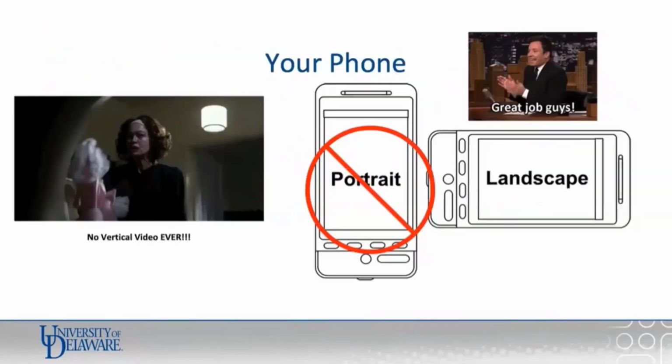This is an example of what to do and what not to do. This is what we give to our agents when we have them filming out in the field. We say no vertical video ever. Even if it looks cool on TikTok, it's not going to look cool in a professional setting. So just say no to this. And if you do this, we'll say you're doing a good job. So something to consider sending around when you do video.